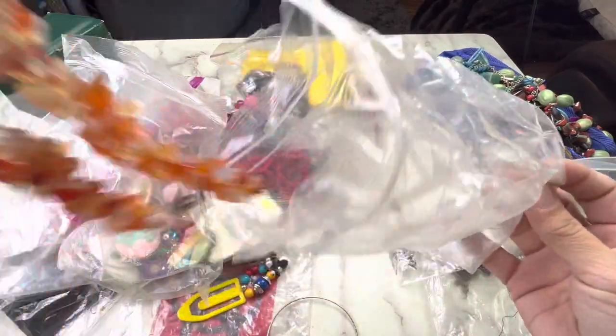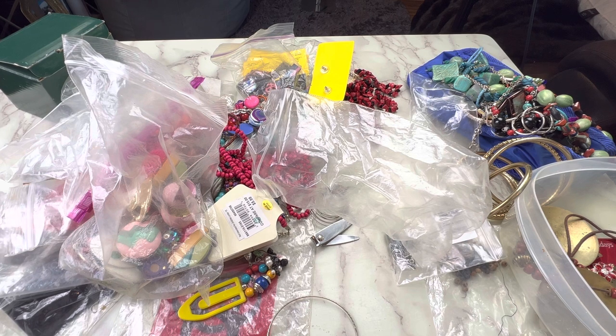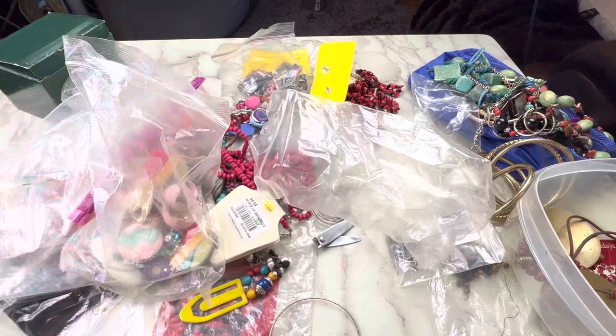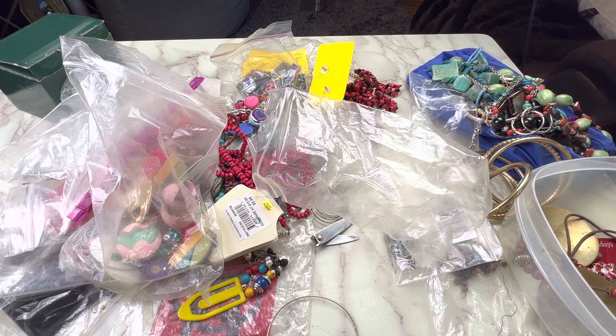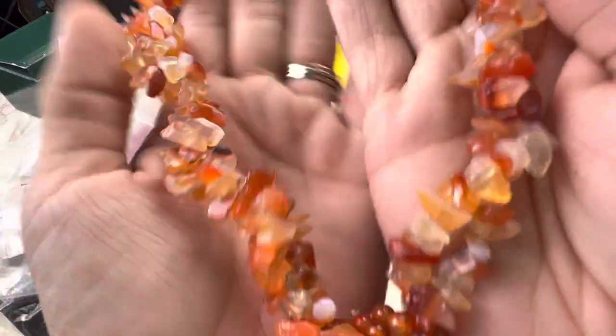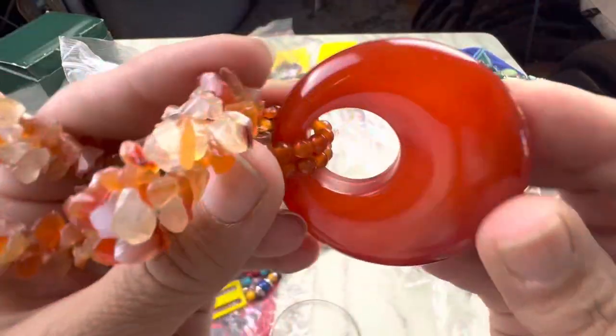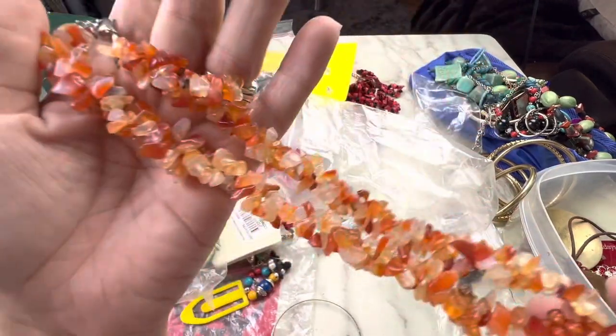This looks like amber. This is not marked, but this definitely looks, I guess, like amber. Oh wait, what is that? Maybe it is marked. It is marked HDNY. I do not know who that is, but this is so pretty. It looks like amber glass or something. And this is heavy and almost see-through. That's beautiful.